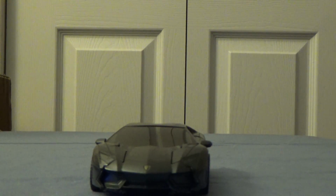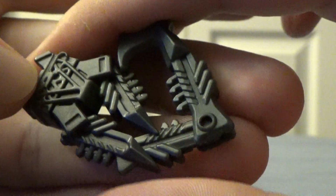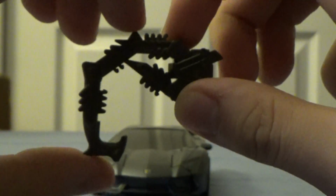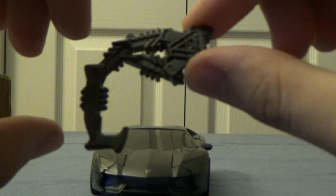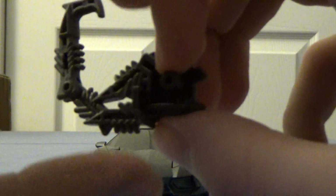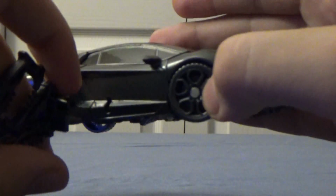I think I misplaced the hook. There it is. Alright. So we'll look at the hook first. Some really nice mold detail going on here. I don't know if there is actually a right way of having the hook kind of curved or anything. If there is, leave it in the comment section down below and I'll use that suggestion from now on. You've got a little tab right here, which is used for vehicle mode.